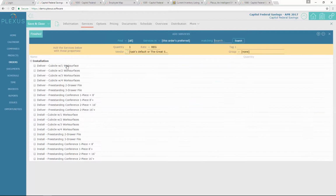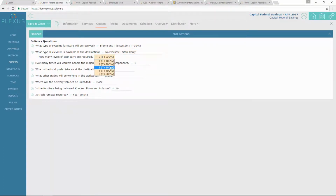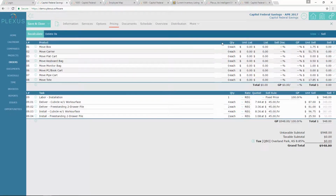Next, he can build out the estimate by selecting the specific services and products that are needed. He can then answer all the relevant questions that could affect the amount of time and cost the job will require. He can adjust pricing and quantities and mark which lines will be billed as time and material versus a fixed quote.